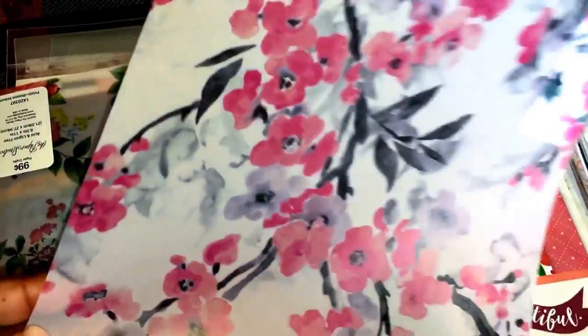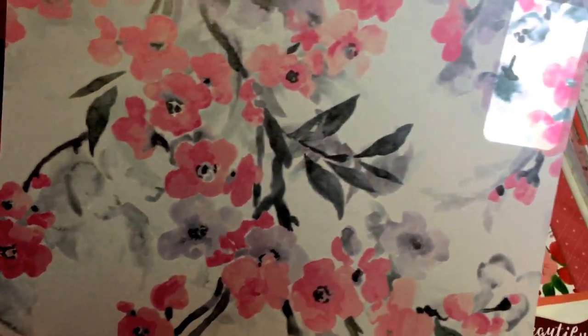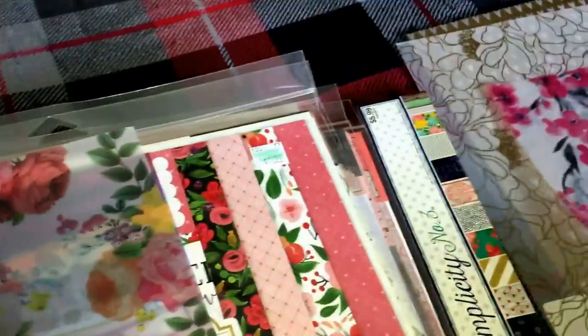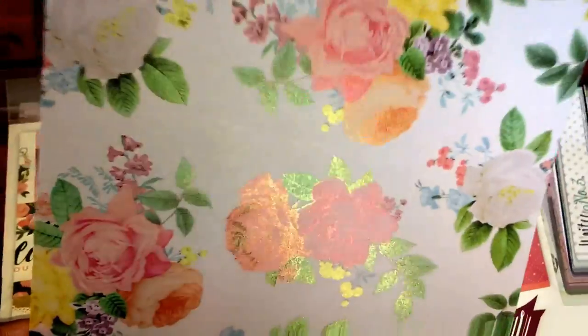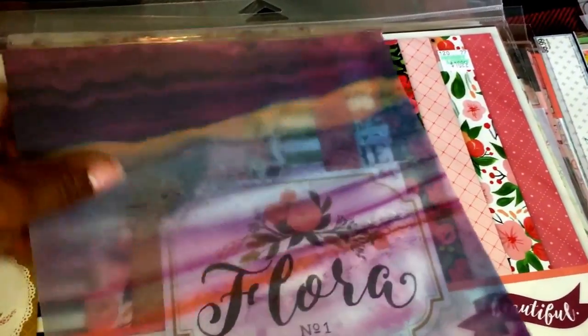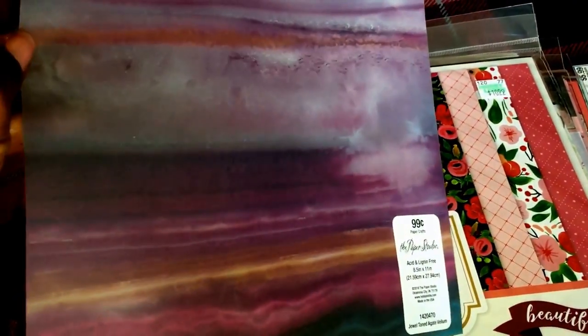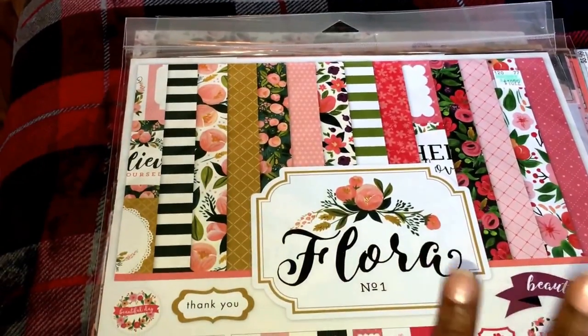Next here is a vellum. This is very pretty. Something different. It's like hues of pinks and purples and grays. Really cute. 50 cents. And then not my last one. I picked up this one. I think this one coordinates with the Petals and Bloom collection. Pretty vellum. And the last vellum is this one. This is something different. I don't know what it's called, but it's like hues of purples and blues and oranges. Something different. Very pretty.